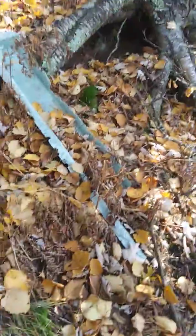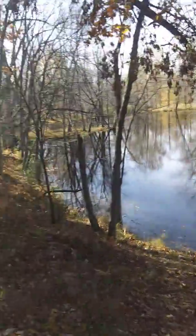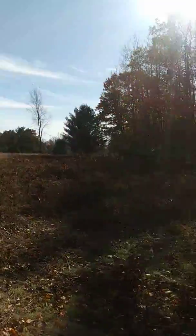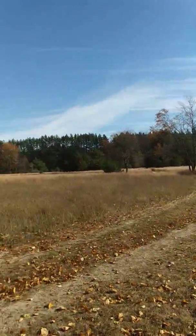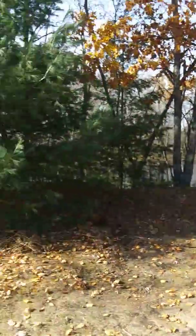So, all right, well, I'm gonna scale back up here. We should come take a look out here, I think. There's more than meets the eye. Walk the river, or walk the field out here. Look for rocks, foundations, whatever. So, yeah, it's exciting.